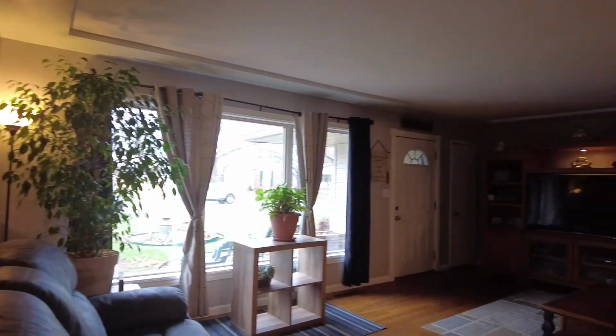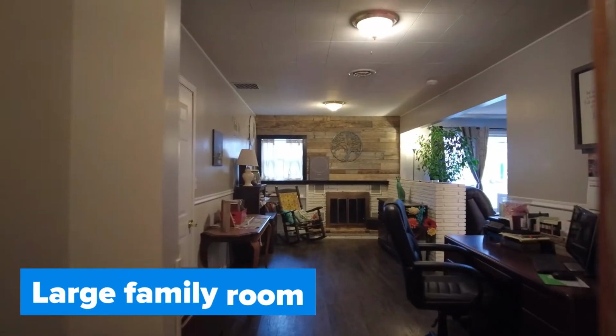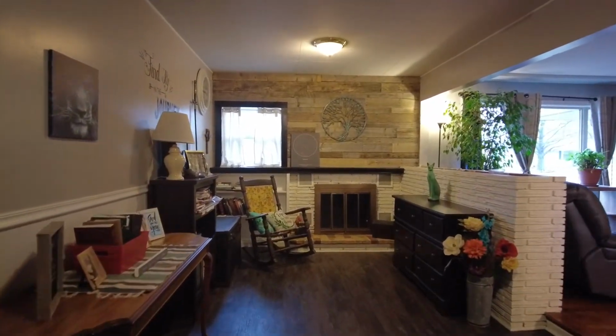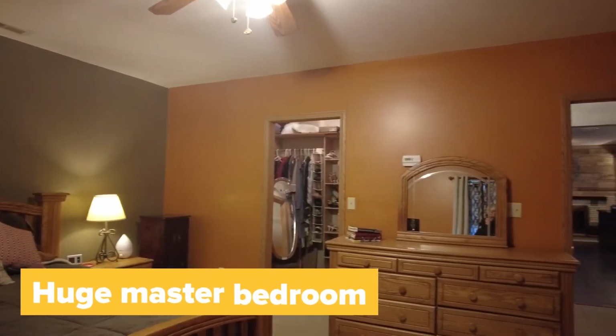Tons of living space, nice dining area, and a large kitchen. And then there's this really cool kind of family room, which is reminiscent of the era in which the house is built. There's a big master bedroom in the back of the home with a walk-in closet.